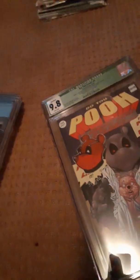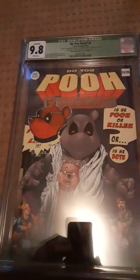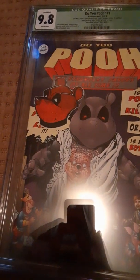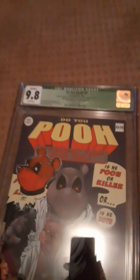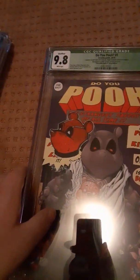And then my last one just came back today. Do You Pooh by Merritt Michaels and Crosspoint. It's got a couple inks on it from Sean Fornery. So you can see there's Pooh right there, and then there's Tigger right there. And it's 23 out of 25. It ended up being a 9.8.